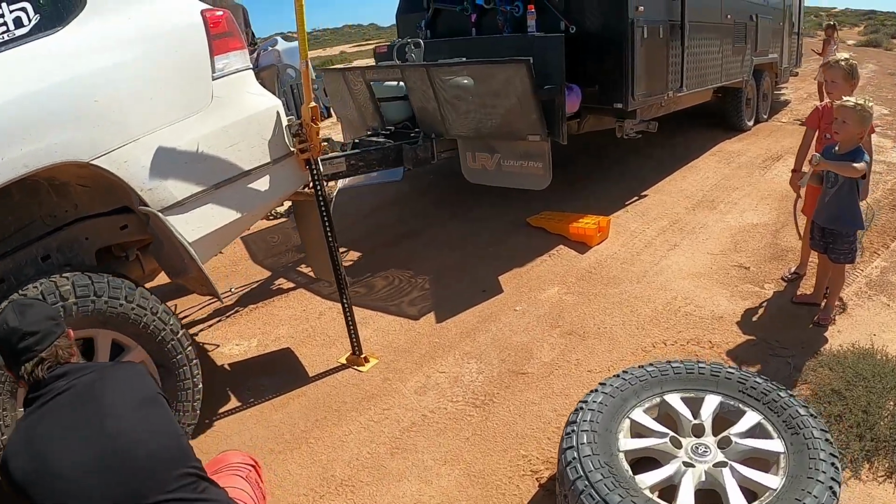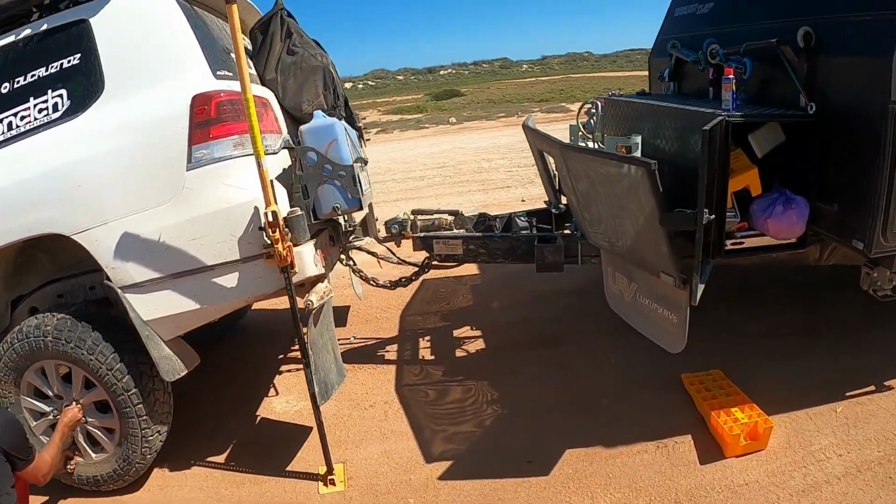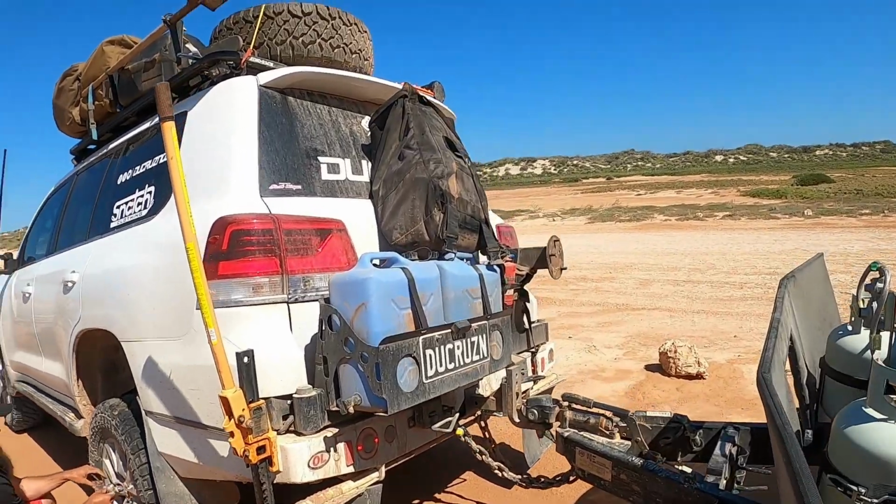Went for the easiest tyre to get off, the one on the back of the car, rather than the one up there.